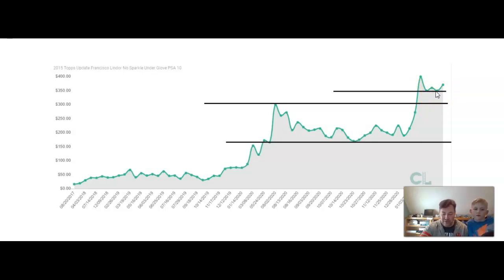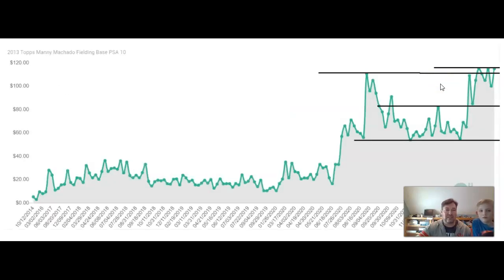So that's Francisco Lindor. His PSA 10 is $371. PSA 9 is $100. So there's probably room for the PSA 9 to catch up if indeed this is the price. And I think we'll wrap it up with two more here.